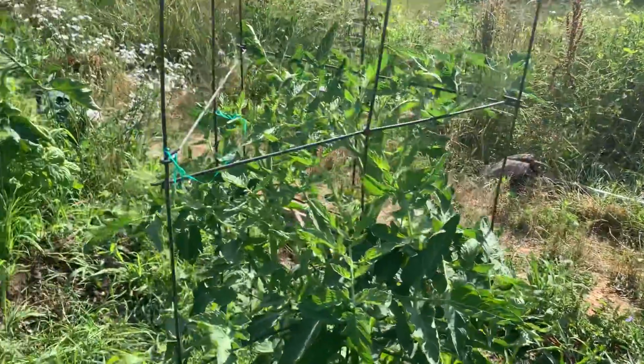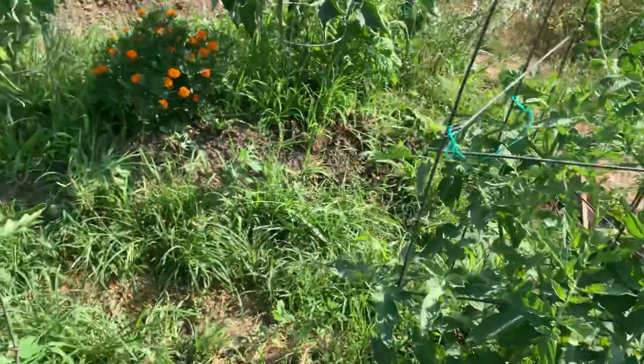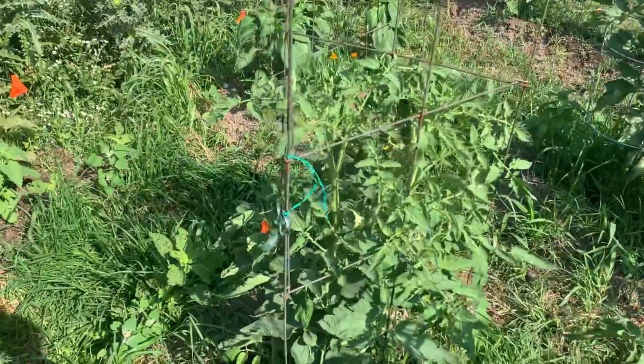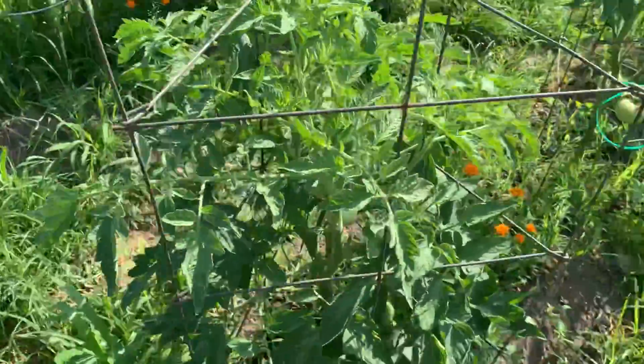These are Jet Star. Again, the weeds are taking over, and it's kind of crowded in here, but that's Jet Star.